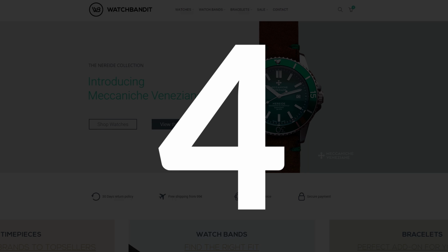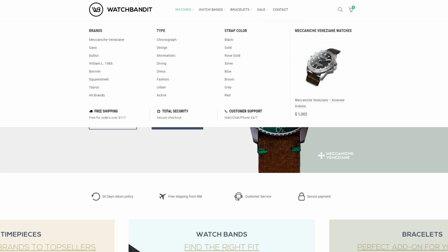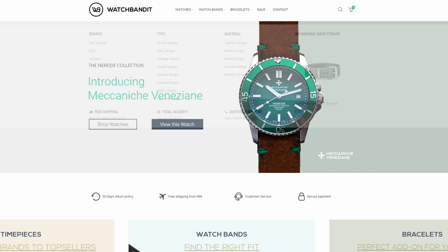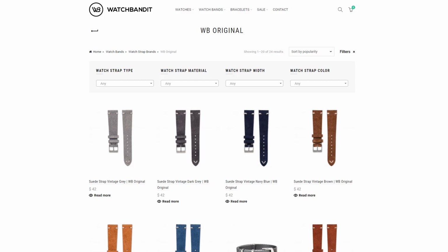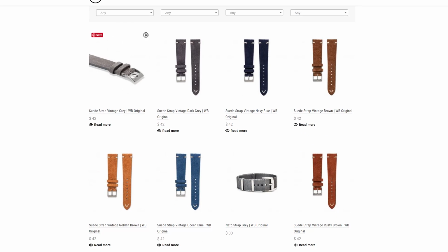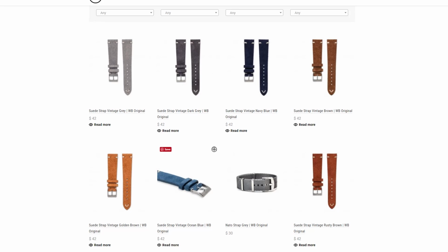So number 4 on the list is something from a website called Watch Bandit. Now this is a German company. They showcase independent watch brands, but what I want to look at today is actually a watch strap. So let's look at one of their original straps. And I've been reviewing a watch that I've had here lately, and it has a suede strap, and I really fell in love with this. And then I was looking through these Watch Bandit straps here, and this blue one really popped here.